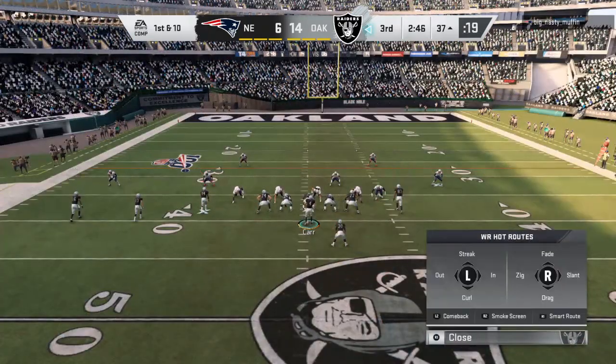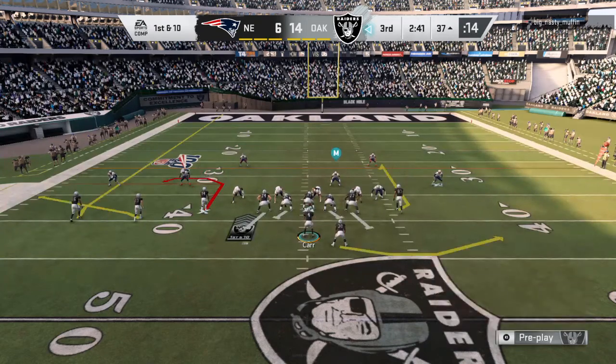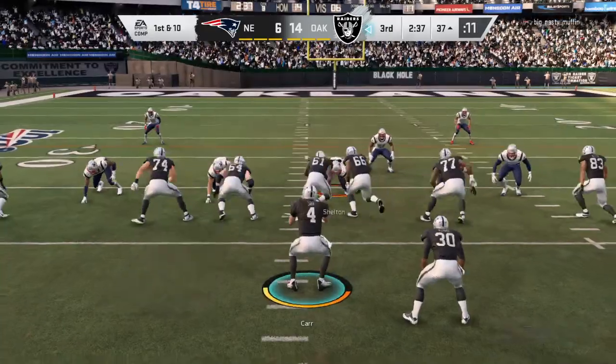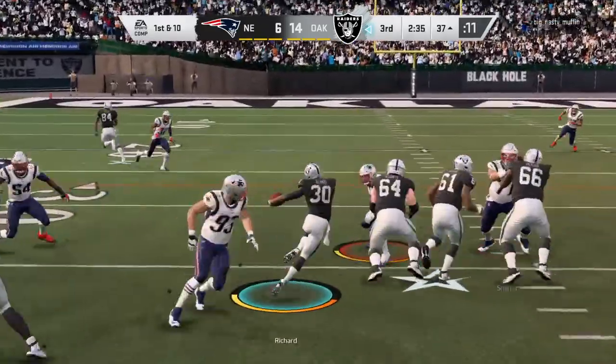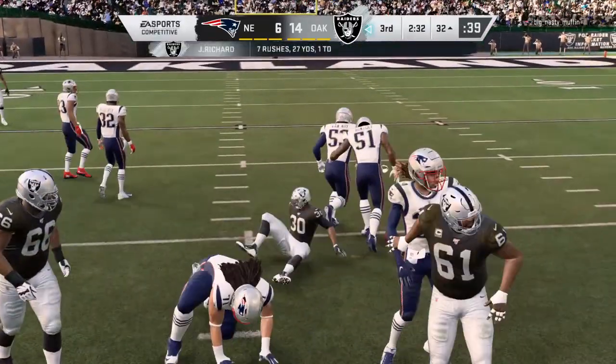Line of scrimmage, the 37 on first and 10. Now a handoff to Richard. And he'll snag about 5 yards down to the 32.